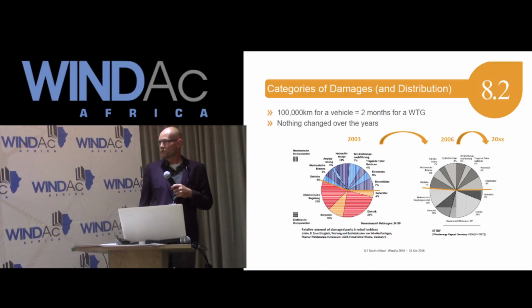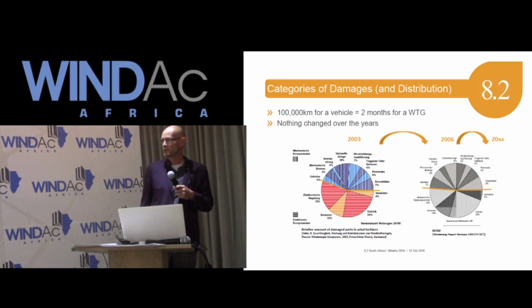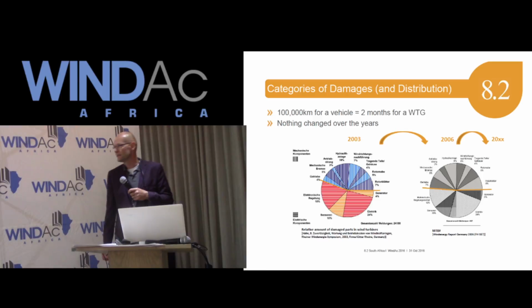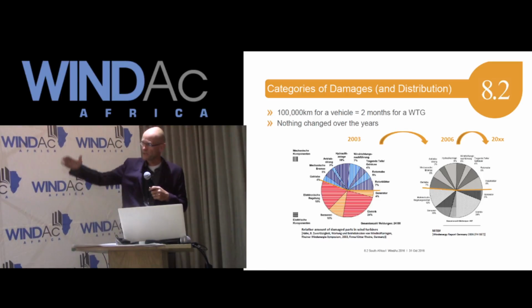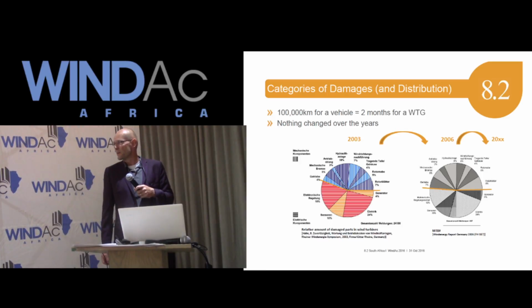In the old days, 2003, if you split the deficiencies or failure rates between mechanical failures and electrical failures, it is more on the electrical side, the red half in the left picture. On the right side, it's the more modern turbine, 3 years later. And we have almost a share of 50-50.